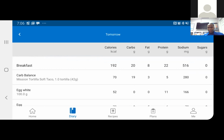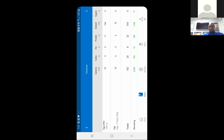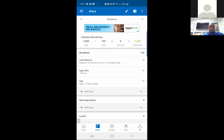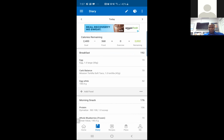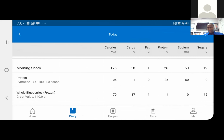So, this is this meal, and this is the total of that meal, and this is where I am relative to my day. So it's an easy little thing where you won't be able to see that when you go vertical, but when you go horizontal, you can do it as well. And I believe, so let's try tomorrow. Yes, like the one we did for today. And if we do it there, I think it has all the meals in there.